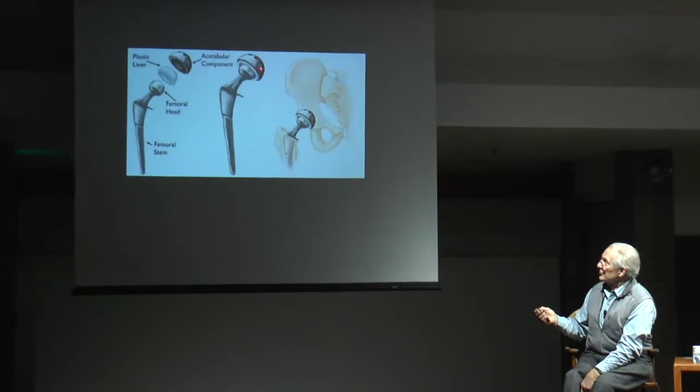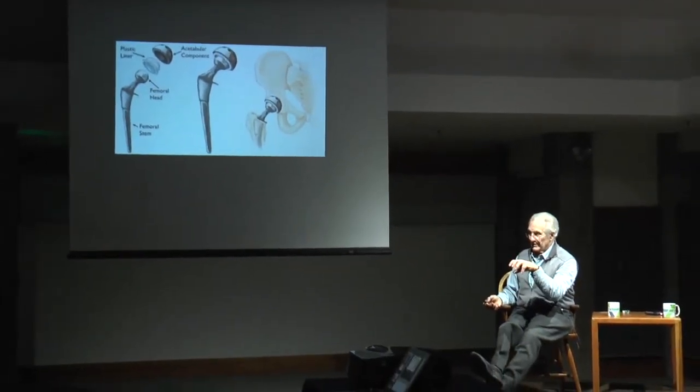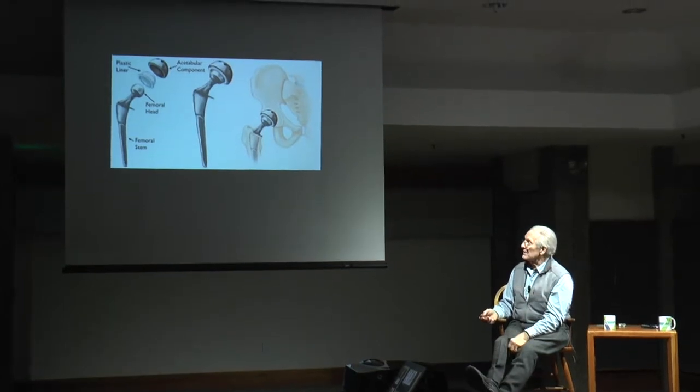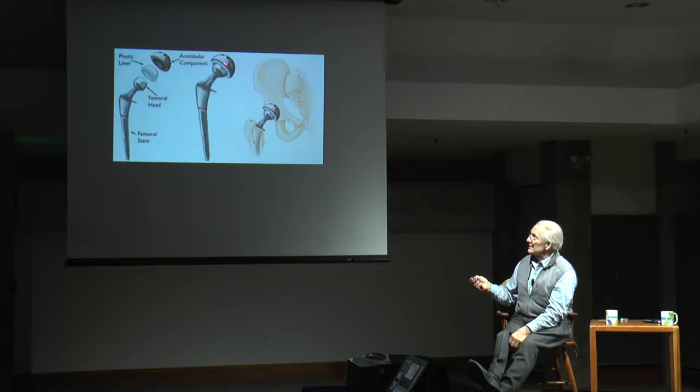And this is a porous surface, metal device, which is covered usually with tiny little beads of similar metal. And my colleague John Charnley was a principal individual involved in developing that technology to be capable of withstanding the forces, coating both this part here and this part there. That's the lid that sort of surrounds the plastic socket, and then this is the part of the femur that goes down inside the bone.